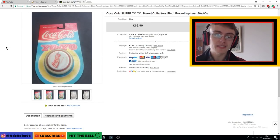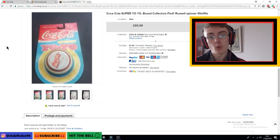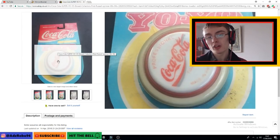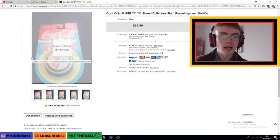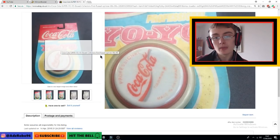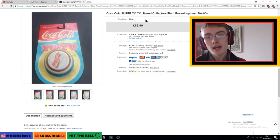So I don't know whether these are, you know, maybe better quality, more well made, and more for professional yo-yo spinners or whatever, but at the time they were obviously just a yo-yo for children. But they might be better quality or made better at the time. But yeah, $69.99 plus postage for this.